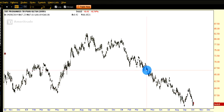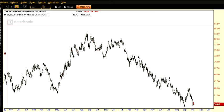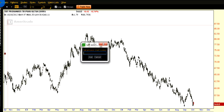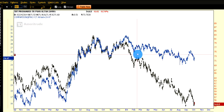So what you've got, if you looked at this versus the, let's look at this versus the TNX. And what you can see is that in this pullback, it pulled back harder than the TNX did. Well, the TNX is an inverse, okay?